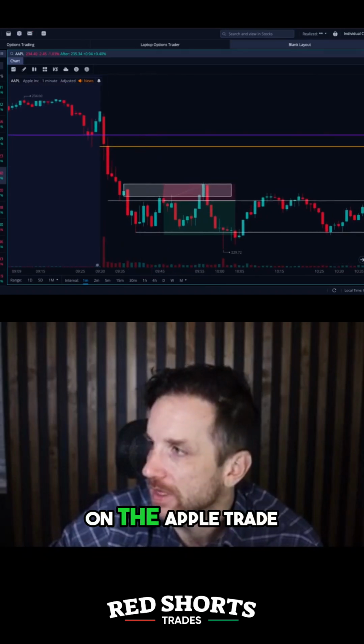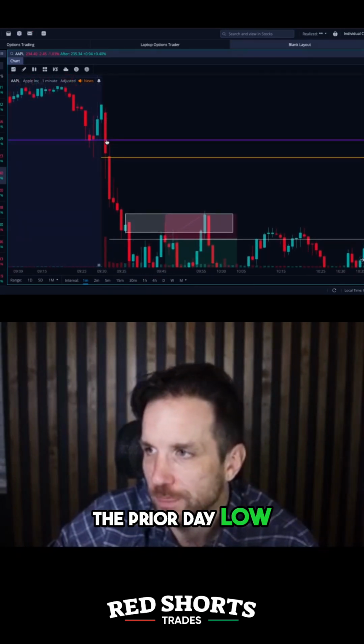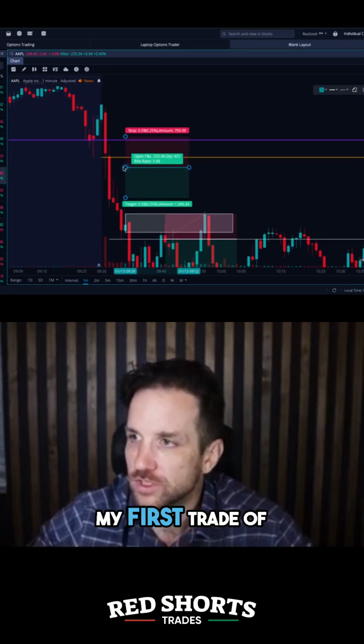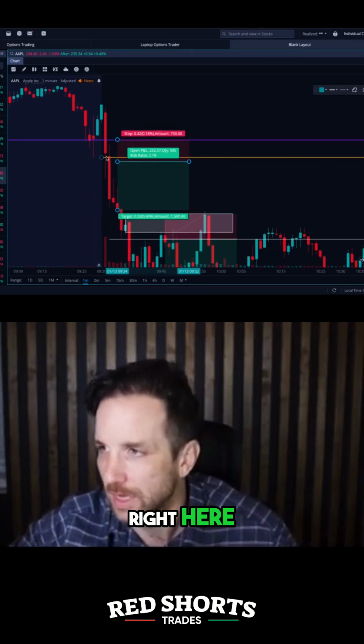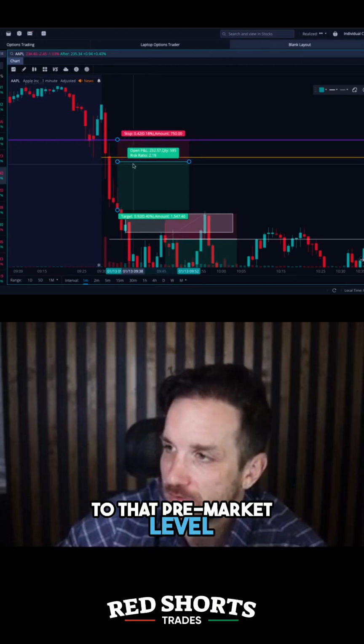Here's what I saw on the Apple trade. We obviously broke below the prior day low, and we ended up breaking below the pre-market low. My first trade of the day was to ultimately come back up here to this pre-market level right here and retest it. And I was waiting for that push back to that pre-market level to be able to retest it.